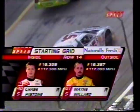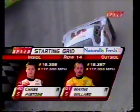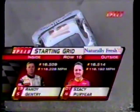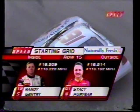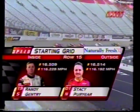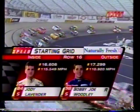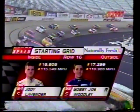Chase Pistone doesn't qualify very well in the Metrolina Expo 40, but he'll come from 27th. And Wayne Willard, we saw him spin in qualifying in the 0-1, the Bowen Home Chevy. 15th row, Randy Gentry back, Harrison's Workwear 19, and Stacy Puryear in that 0-1. He is a North Tour invader and a great driver in his own right. Jody Lavender and Bobby Joe Woodley make up the 16th row. How about Jody Lavender? Didn't qualify well at all.